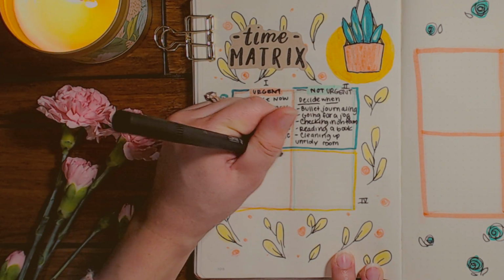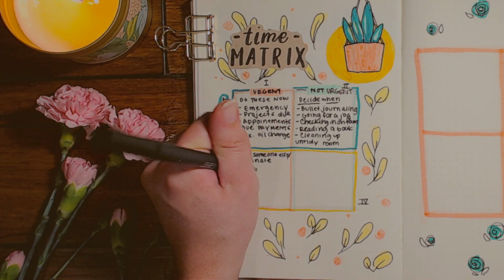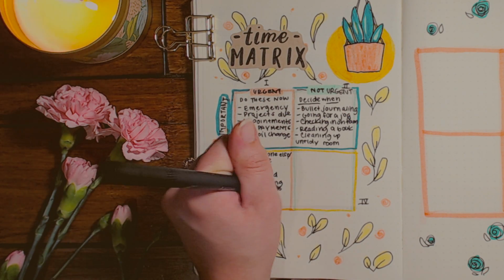Alright, box 3, it is not urgent but important, so this one's a little bit trickier. You could be burdening yourself with unnecessary tasks, and it might just take you realizing that these things aren't actually necessary and might just be wasting your time, or they don't benefit whatever it is that you're working on. It's hard to tell sometimes, so you really have to use your own discretion for this one.